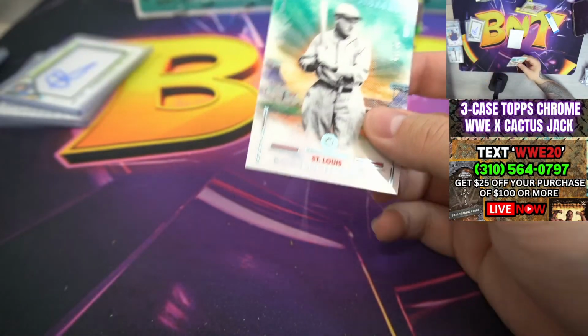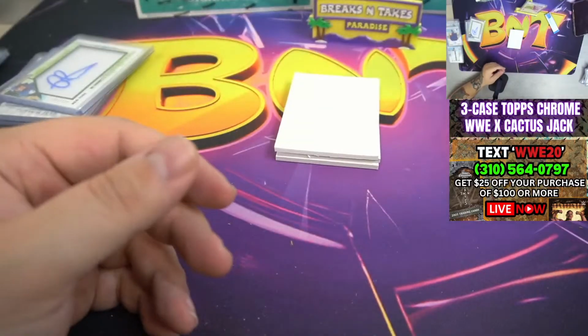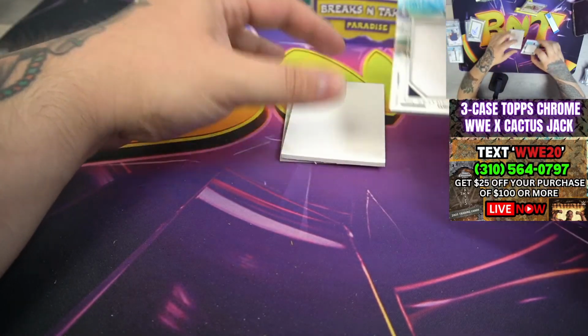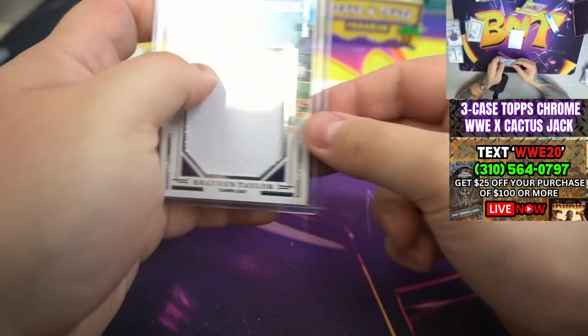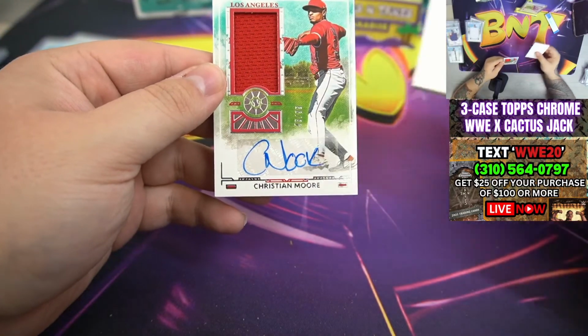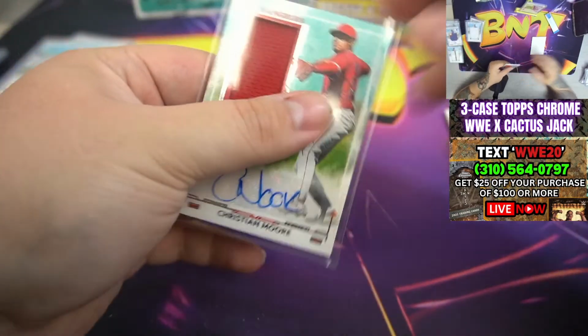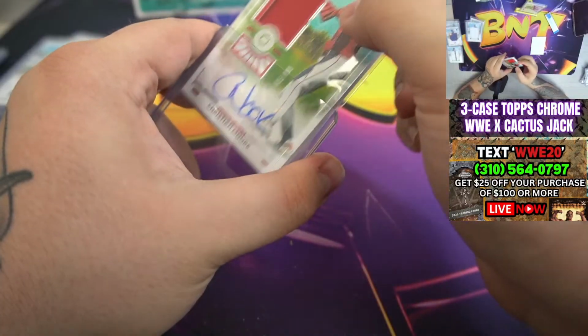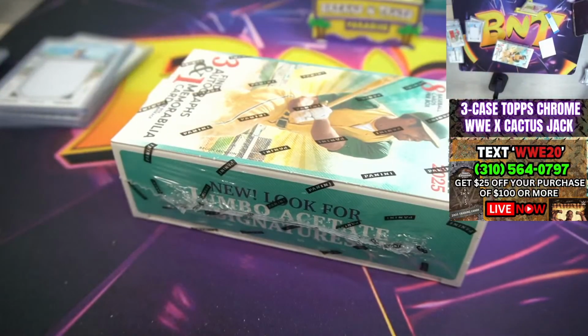All right, it's all Redbirds, man. Crazy. Rogers Hornsby, 67 out of 99. Actual Hall of Famer for the Cardinals. Jumbo patch of Braden Taylor. Another one for Tampa, 37 out of 99. Christian Moore, nice hit for the Angels. 45 out of 99 on the patch auto. Nice hit. Another first rounder from last year's class. Very nice. We have a couple more of these.